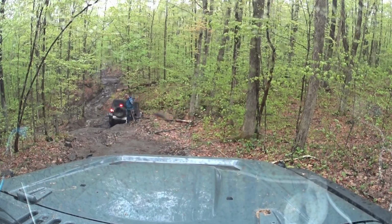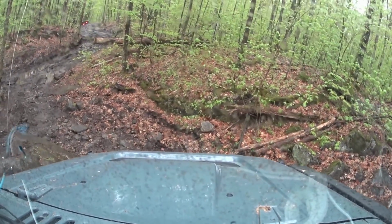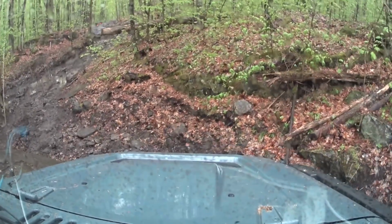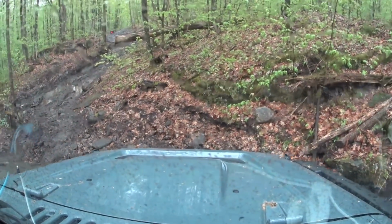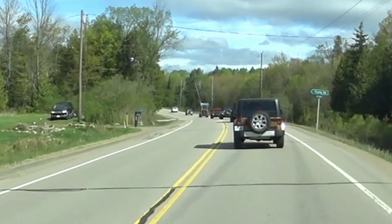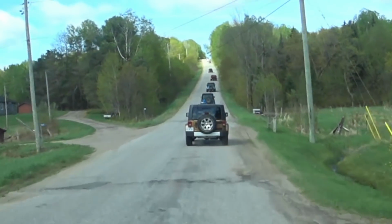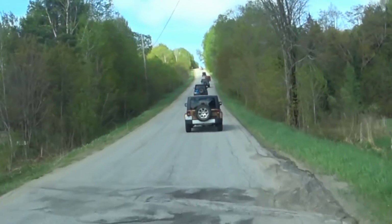However, Greens Mountain still managed to make its presence felt in other ways. Brutal. After tackling a hard trail the day before, a relaxing trip along the Minden Hydro Line was in order for day 2 of the May long weekend.